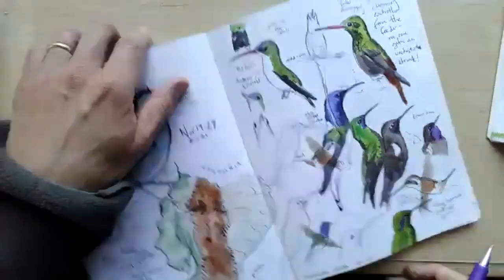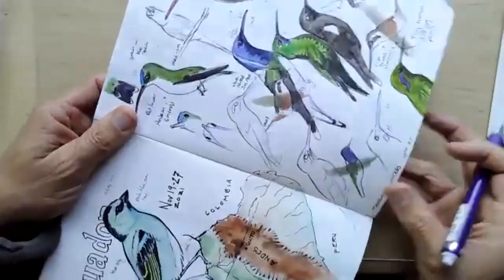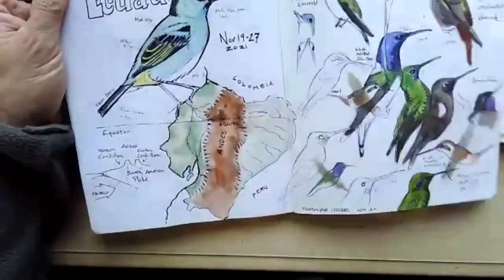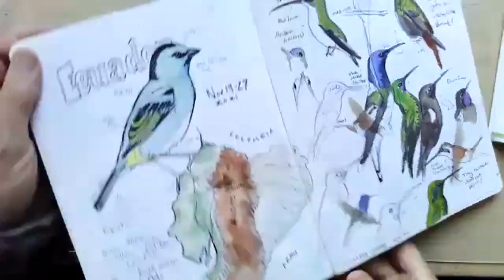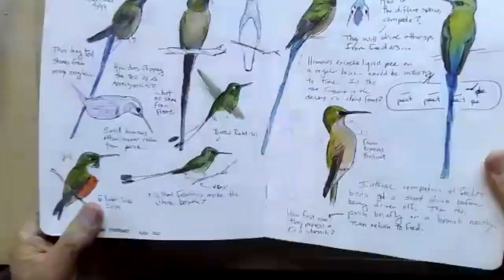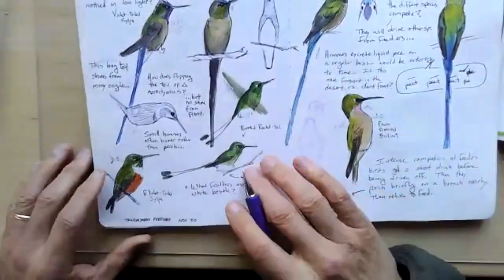Oh, that's right, this page was done upside down. I eventually went down to the southern hemisphere, so that means the channel has to be upside down, right? Or maybe I just held my book the wrong way when I was doing that page.